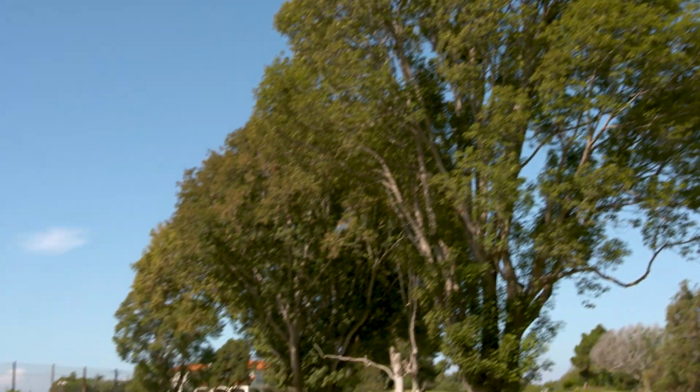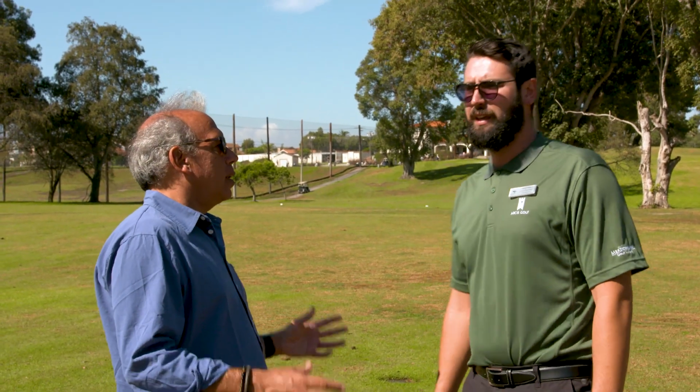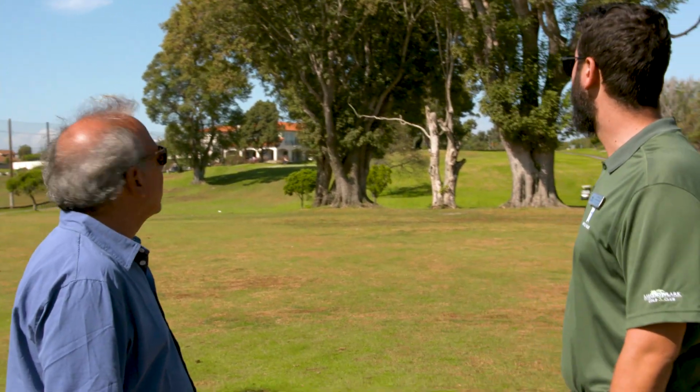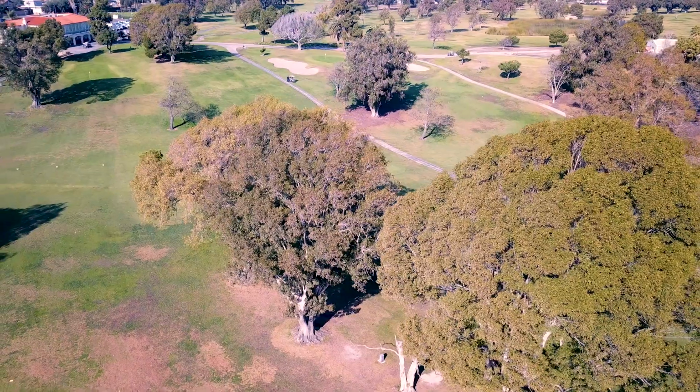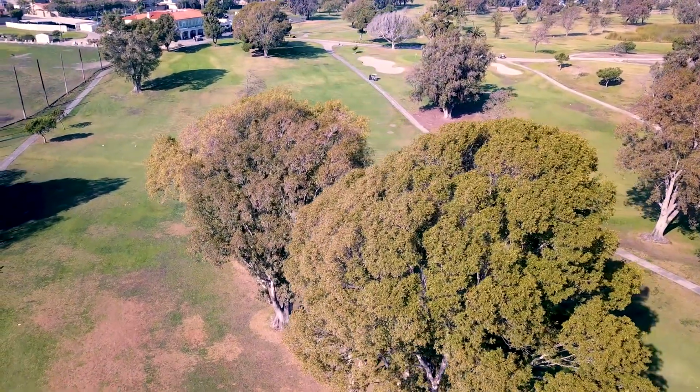So Jordan, we're now obviously in the middle of the course. Tell us exactly where we're standing and why. Yeah, we're standing right in the middle of the fairway at number 9. It's a technical dogleg right, par 4, up into the clubhouse. It just showcases some of our really mature trees on our property that I would think predate our course layout. Wow, so older than 100 years.